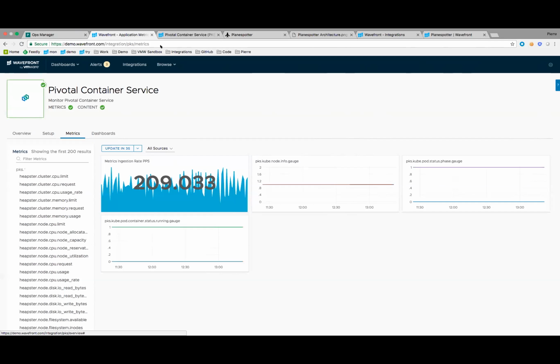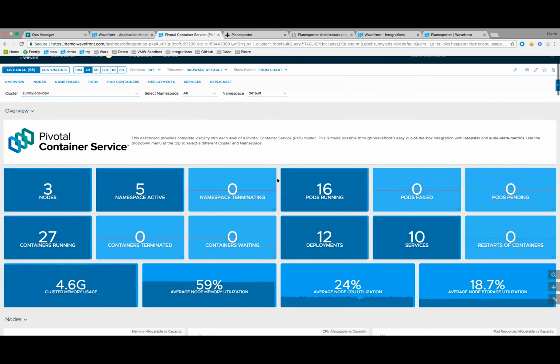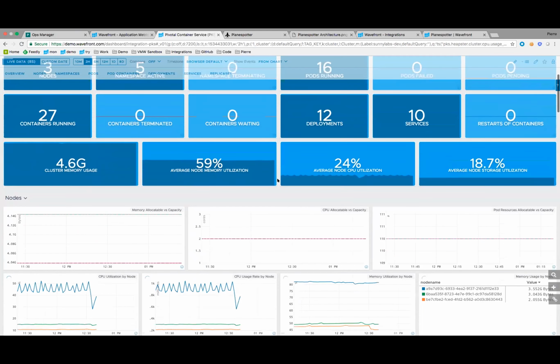And ultimately, what you get out of that is a dashboard that looks like this. Okay, I've got numerous different clusters behind the scenes. Sunny Labs Dev is the one we're looking at right now. I've got Prod and Stress and a couple other longer-named ones. Every cluster, when you select them, will go ahead and switch your view of what you're staring at. We give you a good high-level overview of what's going on.